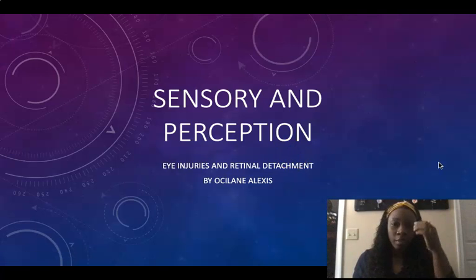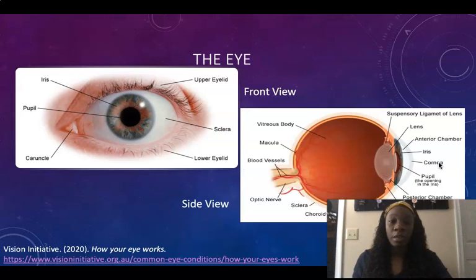Hello, my name is Ocillian Alexis, and I'll be talking to you today about sensory and perception, specifically eye injuries and retinal detachments. Here is a photo of the eye, of the outside and the inside of the eye. The eyes give you the gift of sight, and sight is one of the five senses. Your eyes help you to see where you are and where you are going in life.